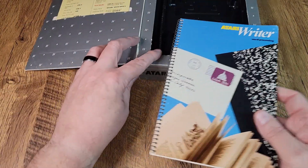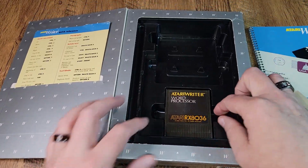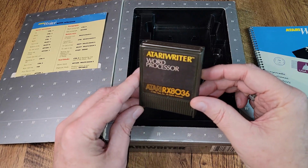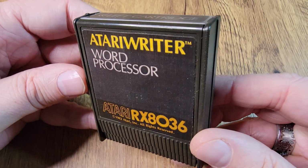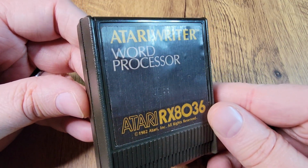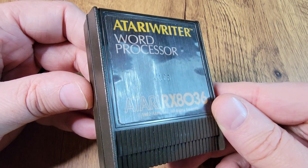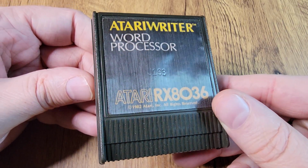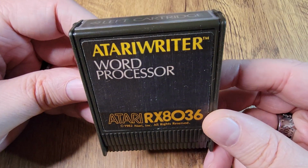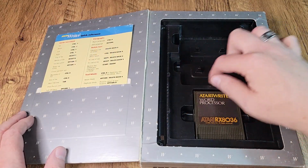Now, also back in the box is the cartridge itself, of course. It's a standard black label Atari 8-bit computer cartridge, AtariWriter word processor. That was RX 8036. And because this is in the box, it is in spectacular condition. No nicks or scrapes or anything. The label has a little bit of bubbling, but that's really just the adhesive lifting. It's in great shape. Now, there's a gap here in the box. That's not something that's missing.